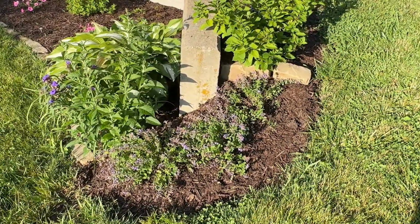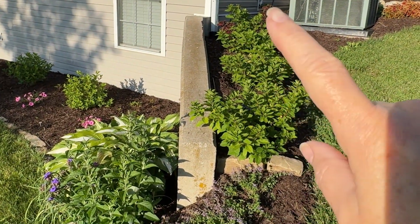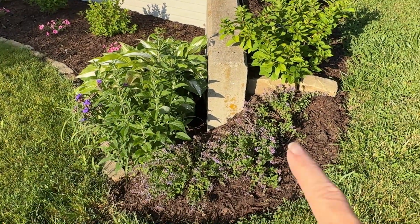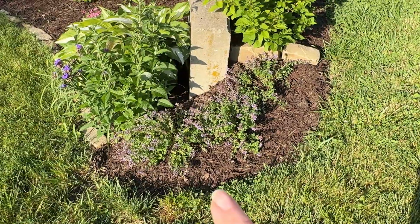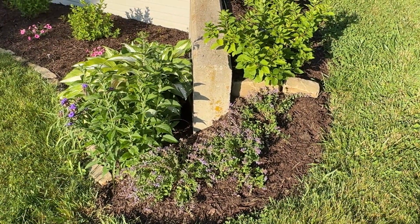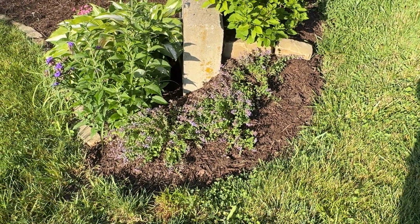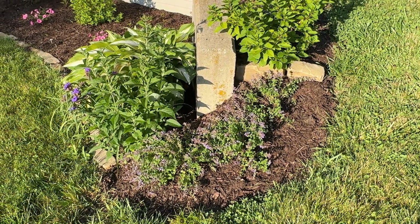So I had this little swoop area down from some of my Limelight or Little Lime Punch hydrangeas, and I had nothing here before. I have another Buddleia and spiderwort, and I had this empty space, and I'm like, all right, let's pop the Nepeta in here and see how they do. This is far out from the house, so it gets a lot of sun, and that's what Nepeta like. So yeah, it's pretty easy on my property. Find a hole and fill it with a plant.